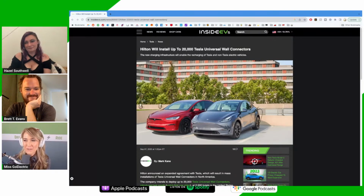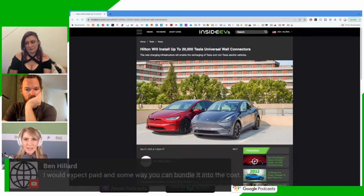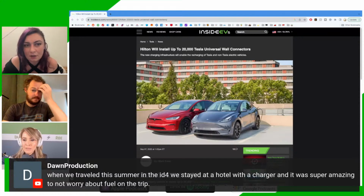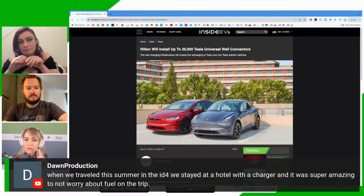And to someone's point in the comments, maybe they're not free all the time, and who knows what they'll be doing with this, because a lot of the hotels are independent, so they can decide what the cost of that is on their own. And we see that with other ChargePoint or Blink charging and things like that. But it'll be interesting to see if they do.